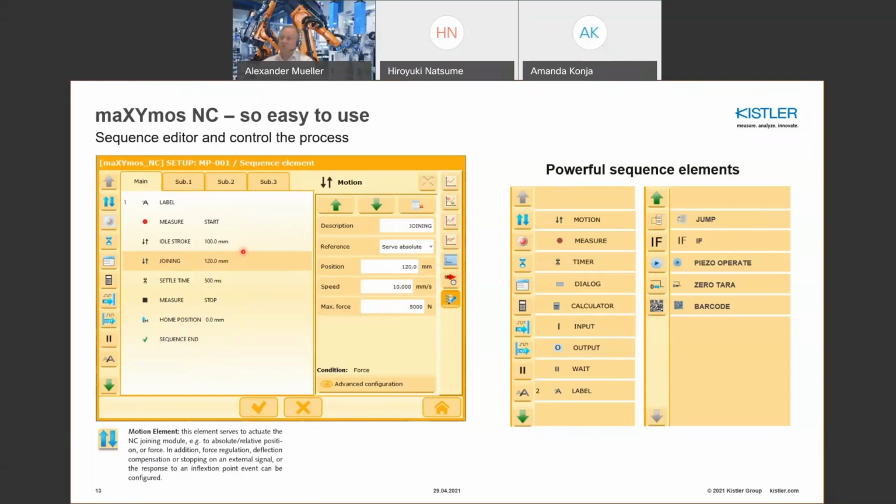If you get a really very complex application, we have a lot of other powerful elements too. We can make an interaction with the user, with a dialogue. We can calculate any kind of values. We have a wait element. If you make an intermediate position, wait with a PLC there, and then you start the joining stroke here. You have if conditions, you can jump, you can make any taras and offsets, and you can scan a barcode too here in the sequence. So all these things are possible.